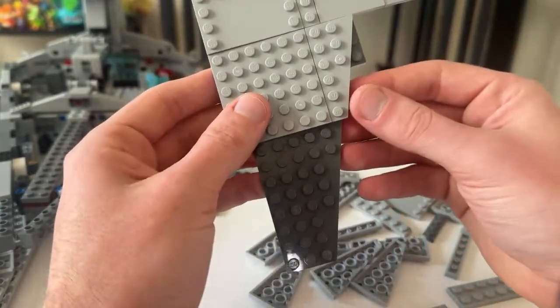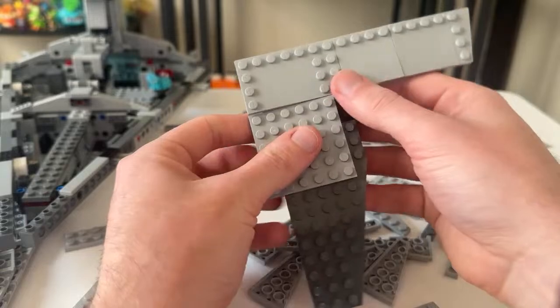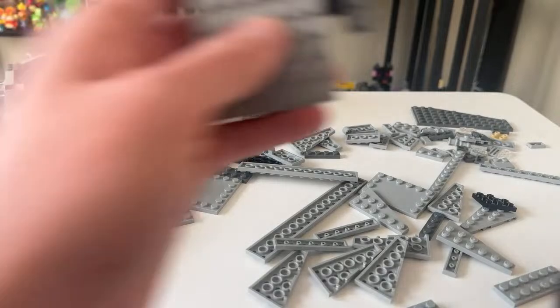Now, wait a minute. What is going? See, man. So this piece needs to come over one. Hold on. Made a boo-boo. So this piece needs to go here.